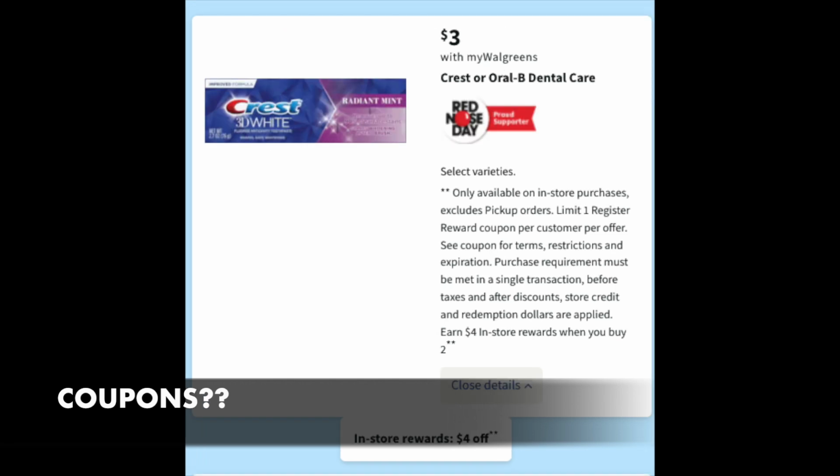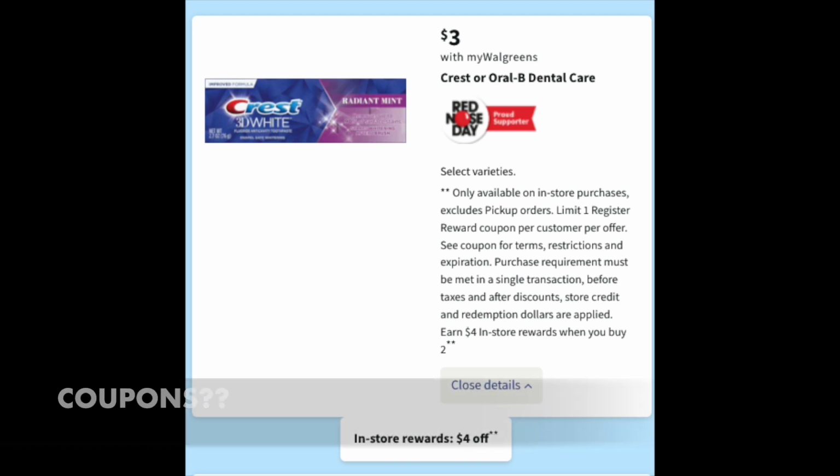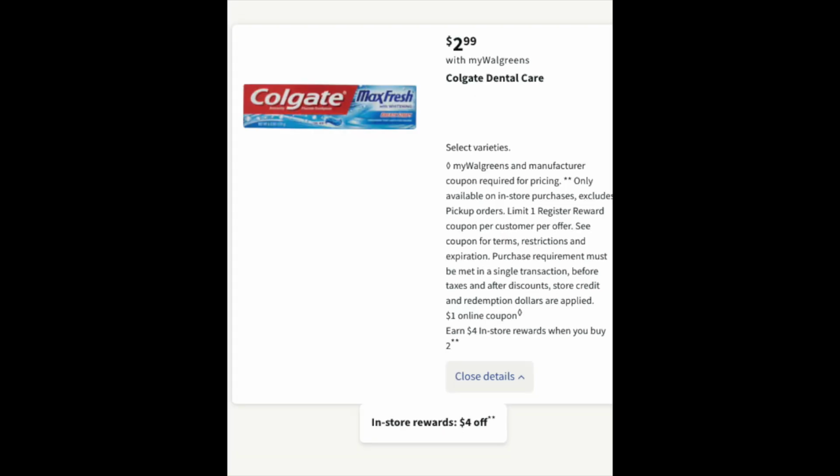Along with this, all of the Crest coupons are expiring, and there isn't one right now that we know of. So if there's a really generous Crest coupon, this also might be a deal of the week. And with that, if you were going to get the Pantene and the Crest, you'd have to break it up in separate transactions as the deal of the week. Only one register reward will print per transaction, just to note that.